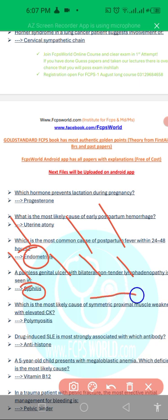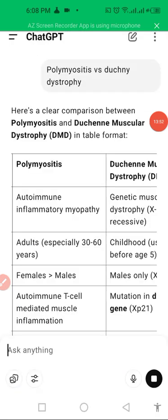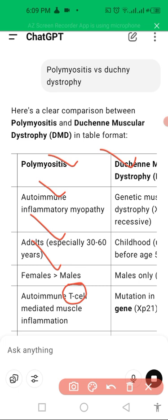Which is the most likely cause of symmetrical proximal muscle weakness with elevated creatine kinase? It is polymyositis. So now we will be looking at the difference between polymyositis and Duchenne muscular dystrophy, because it is very important to diagnose. Polymyositis is an autoimmune inflammatory myopathy that occurs in adults, more in females, with autoimmune T-cell mediated inflammation.